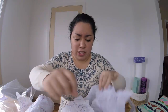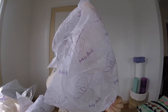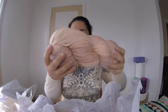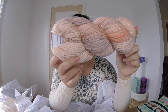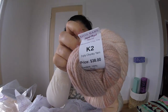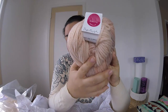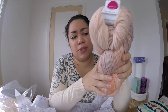and let's start with the big one. Sorry for the crinkling, hopefully the tissue paper is not too loud, but I love that she has her own custom tissue paper. That's Miss Babs. So anyway, I got this chunky yarn. It's Picture Finish, and that's the colorway. And K2 is the type of the base yarn. So it's K2 in the Photo Finish color. Oh, I wrote that wrong. This is Photo Finish, but in my notes I have Picture Finish. I think Picture Finish was what's on the confirmation email too, so I don't know which one it is.